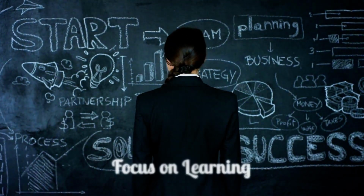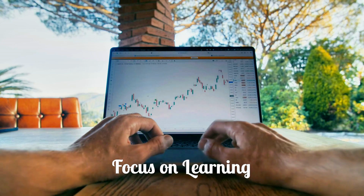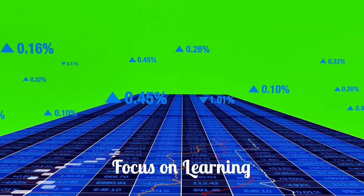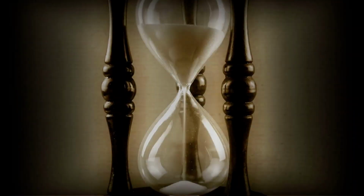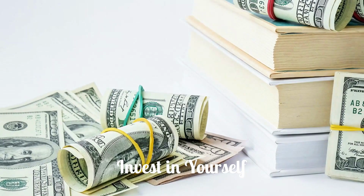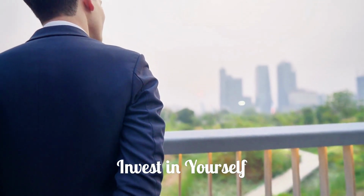Third, focus on learning over immediate earnings. Your primary goal in the beginning should be to understand how investing works, how the platform functions, and how different assets behave. Don't get discouraged if you don't see massive returns right away. The knowledge you gain is an investment in your future success.